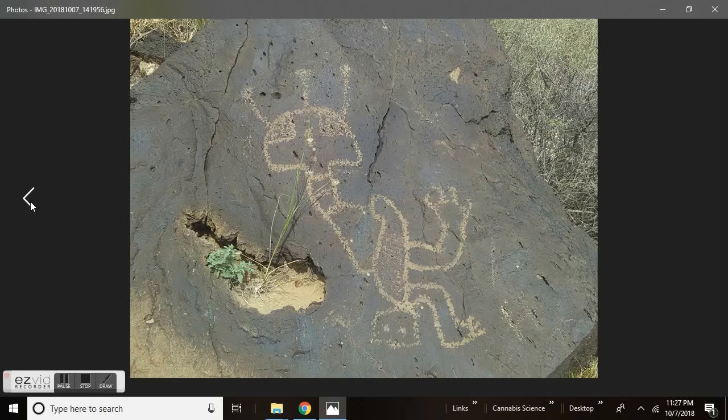Soak that one in, folks. It reminds me of the Mayan picture of the astronaut sitting in a spaceship.